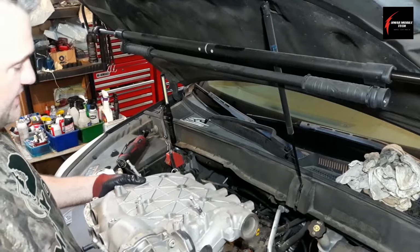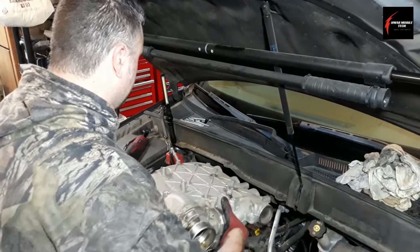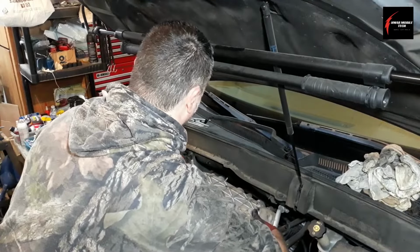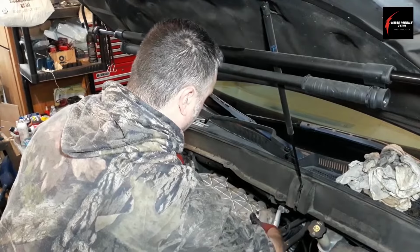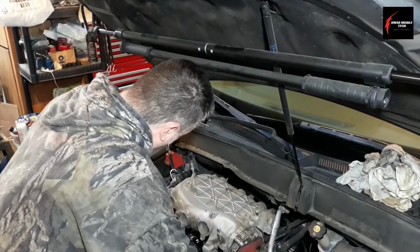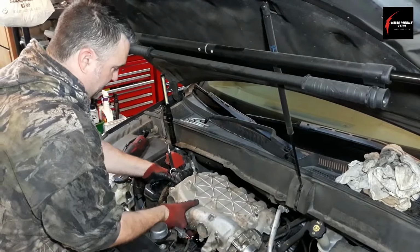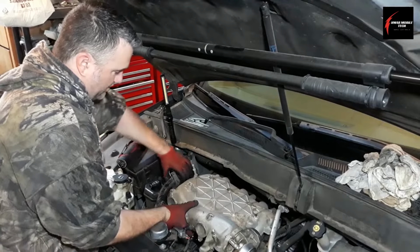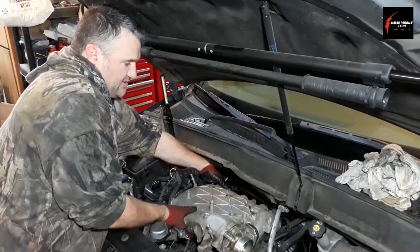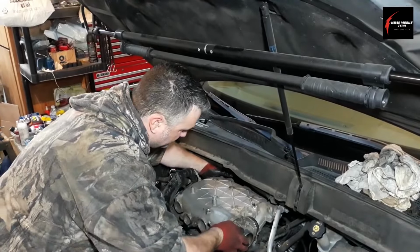And this part right here is a little bit critical, but if you go slow, you'll get it right. So just make sure that you angle it in and go slow. Watch out for this air conditioner line here on the driver's side, and just real gently walk it in real slow. This is not a race. Move this harness out of the way and just gently let it fall into place here.